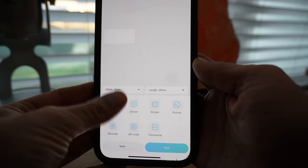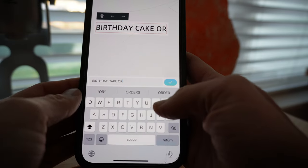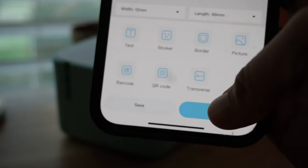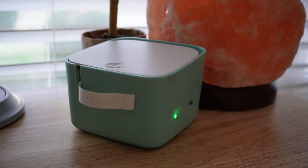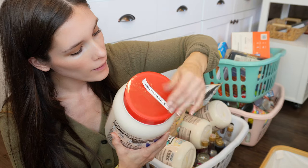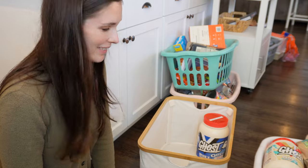So I'm just going to do a new label. And then you just put your text in. This one that I just put in is Oreo birthday cake, or birthday cake Oreo. It's really good, actually. I'm going to do all caps. I'm fine with that font size and everything. So then you go to print. And then it just comes out. Clip it. And there you have your label. Fun. It just fits right in the basket. It's very exciting. I'm going to keep doing that.